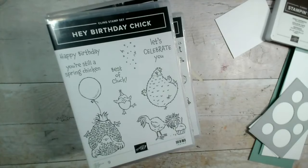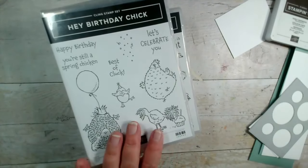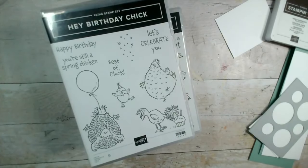So let's open things up and create some cards. So I've got 2 ideas today. Let's see if they work.